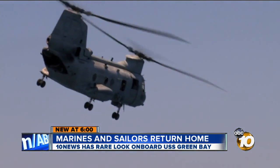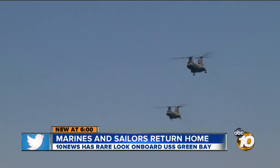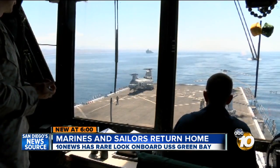It is the last deployment for the CH-46 helicopter. The so-called battle frogs have been a mainstay of Marine Corps aviation for years, but this was their very last deployment on a Navy ship. Knowing that guys have flown that same one that I'm flying since Vietnam, I feel pretty privileged to have gotten that helicopter to fly for the Marine Corps.